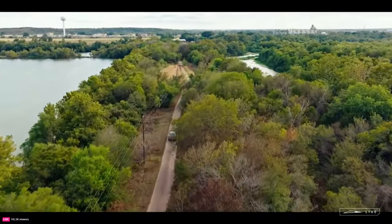So let's take it to the racetrack and see how the Cybertruck performs against a Porsche 911. And I should say this is an actual Porsche. We literally just got it from the dealer. 2023 Porsche 911.